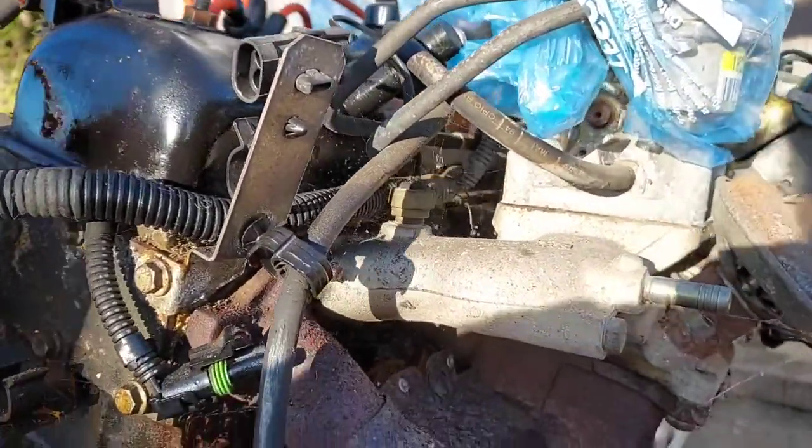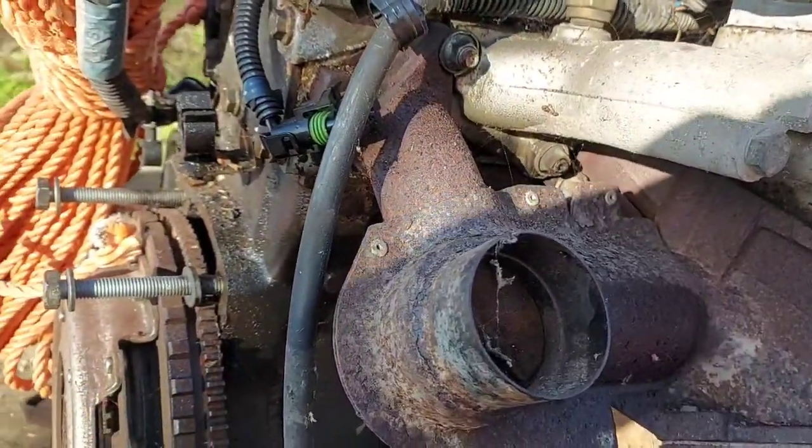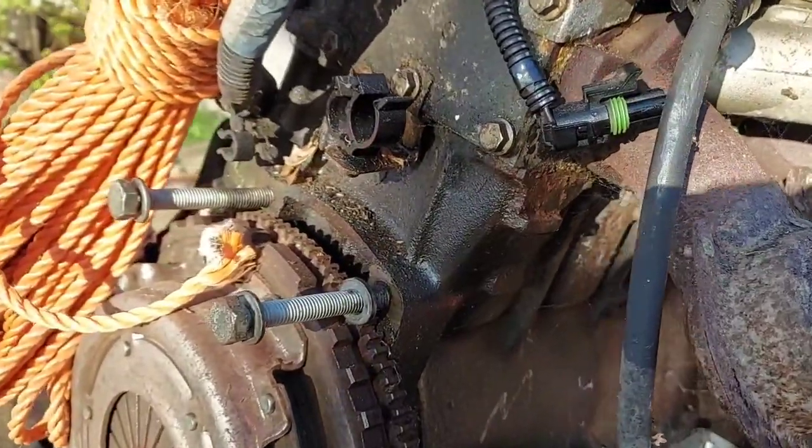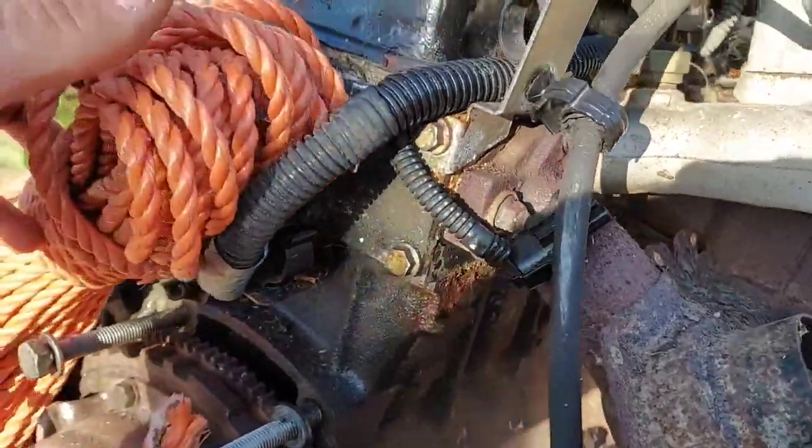So I'm doing a quick spray over with a bit of WD-40. I don't know if it's going to make any difference, but I'm about to chuck some extra soap on it anyway with the jet wash. So hopefully by the time I finish it'll look really nice.